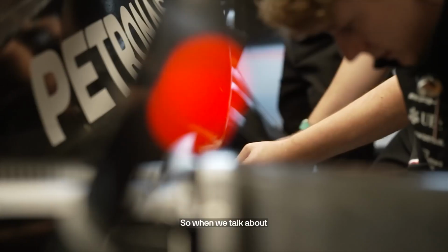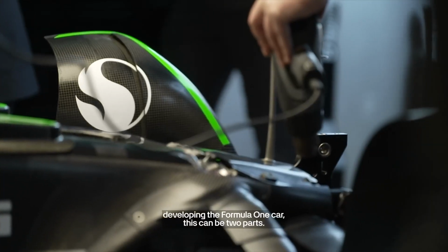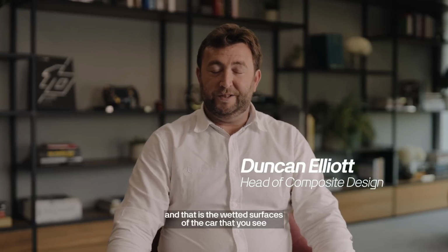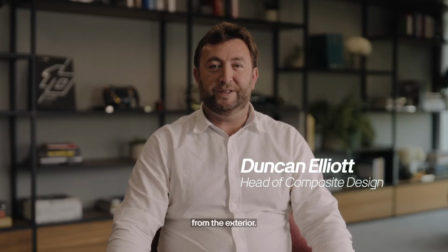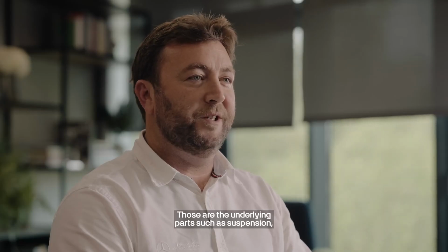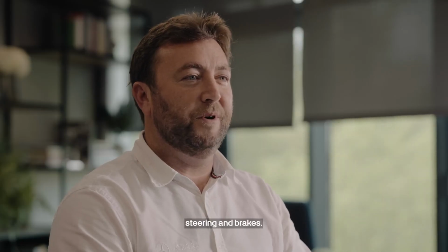So when we talk about developing the Formula One car, this can be two parts. First part is aerodynamic development, and that is the wetted surfaces of the car that you see from the exterior. And the second part is about the chassis development. Those are the underlying parts such as suspension, steering and brakes.